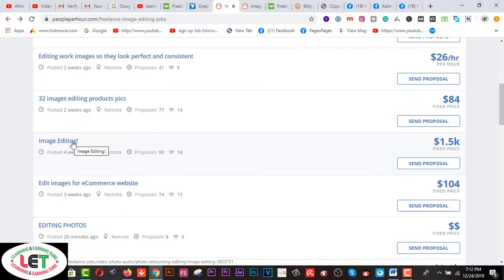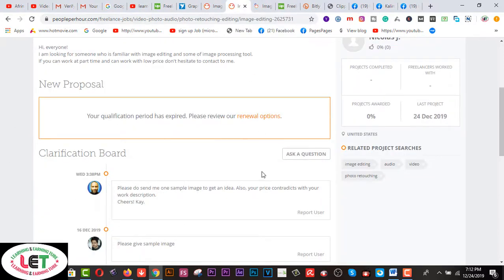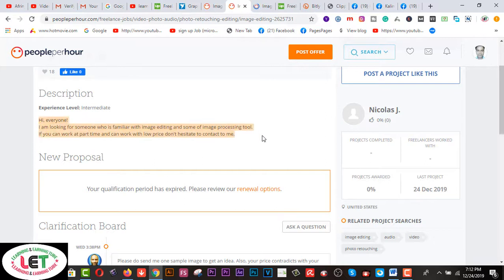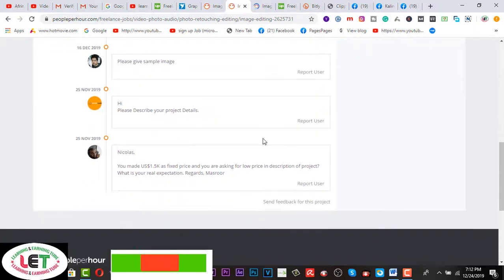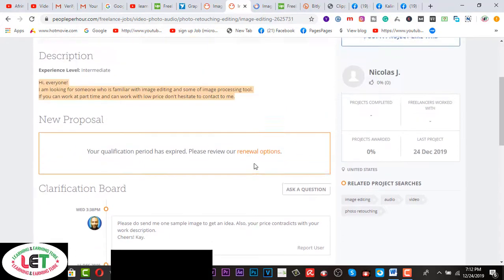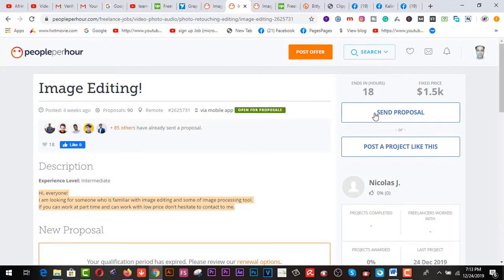You can find this if I click on this image editing here. This one is the proposal you have to read first, and this is the description about this project. Okay, and if you are fit properly, you can click on this button here, and also you can ask any questions. Lots of freelancers have asked questions on this platform. Okay, before sending your proposals, you have to read the description of this project. And after clicking on this, you have to send your proposal like this.